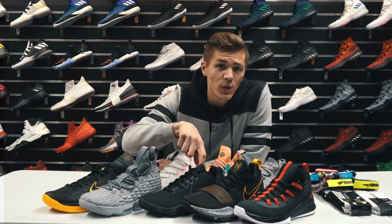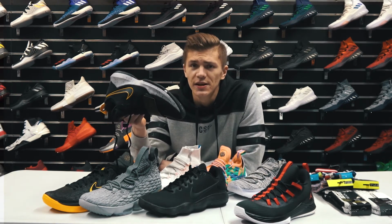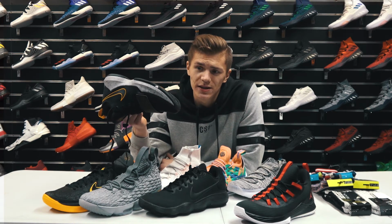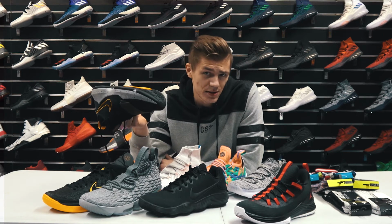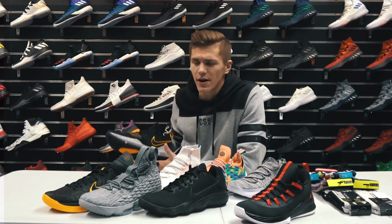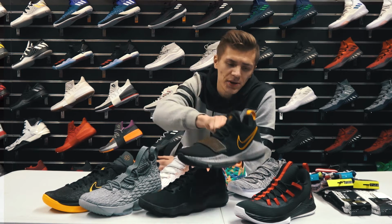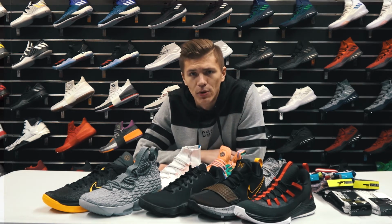Hyperdunk is pretty wide as well, but then this young fella, PG1, comes in and it's a great shoe, but let's be honest, the cushioning is not that great, but some people like that, some people don't like extra cushioning, and it's really narrow. It's good if you like a snug fit on your foot and you have a narrow foot, but if you have a wider foot, this might not be that comfortable.